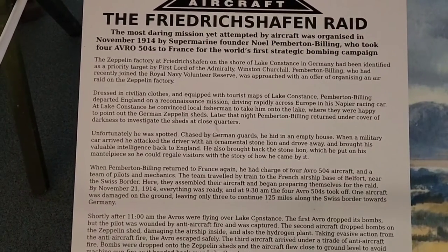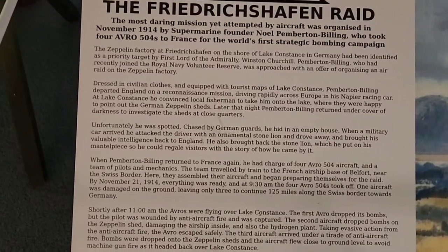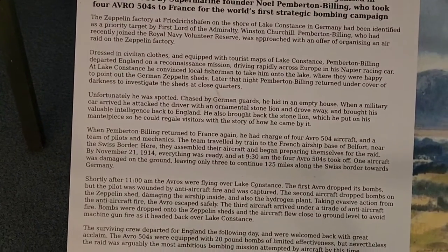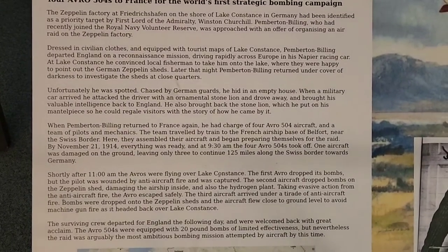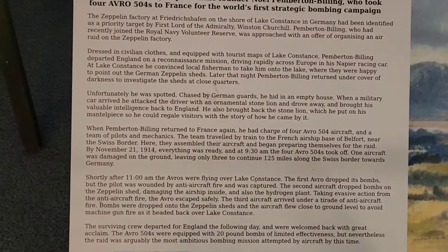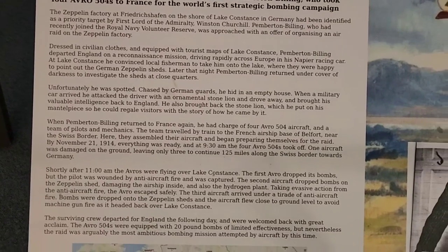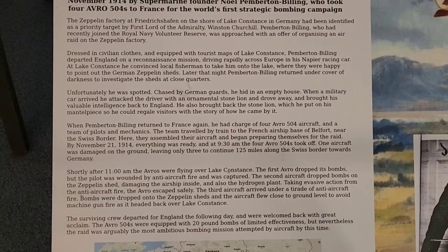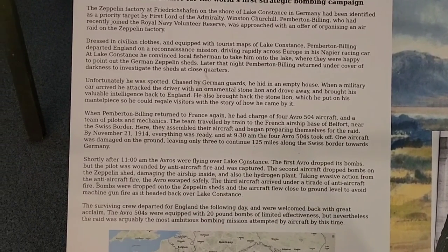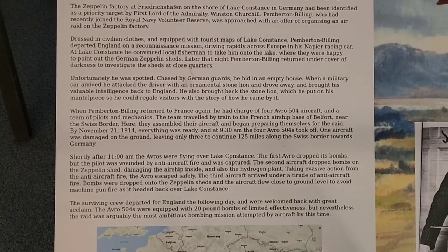Only three of the planes were able to continue 125 miles along the Swiss border towards Germany. After 11, they were flying over Lake Constance. The first Avro dropped its bombs, but the pilot was wounded by anti-aircraft fire and captured. The second dropped bombs on a Zeppelin shed, damaging the airship inside and the hydrogen plant. After evading anti-aircraft fire, they escaped to safety.